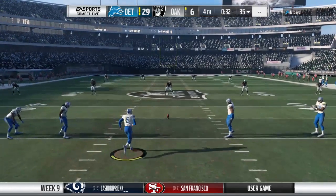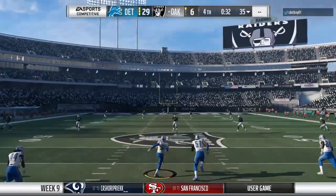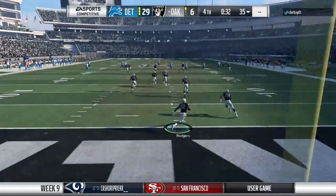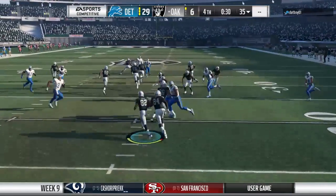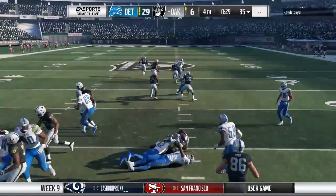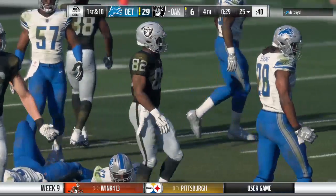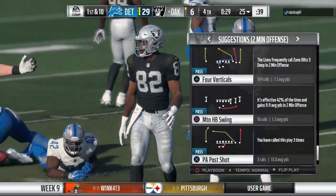Here's Prater now set to kick it away. That'll be taken in the end zone. And all that work, but he stopped where he ultimately would have been, and he's simply taken a knee, and that's the 25-yard line.